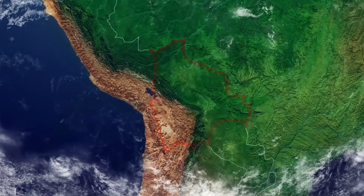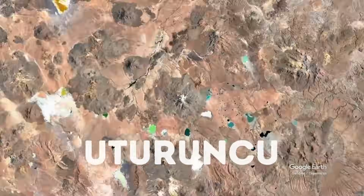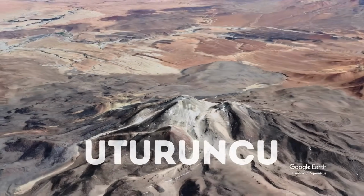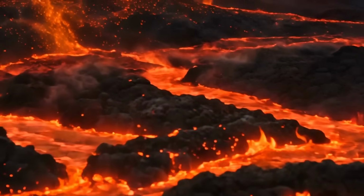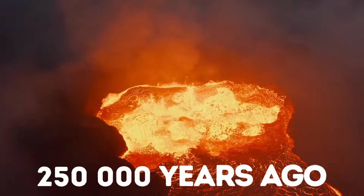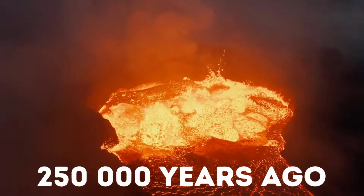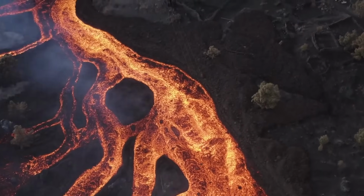In Bolivia, the Jutarancu volcano is also acting up. It's part of a group of volcanoes that have caused super eruptions in the past. Since the 1960s, the ground around Jutarancu has been lifting, but the last eruption was 250,000 years ago. Even though the magma might be rising, it's not enough to worry about just yet.